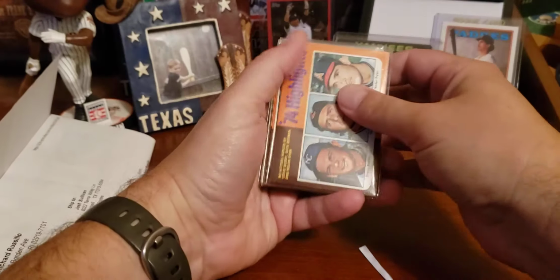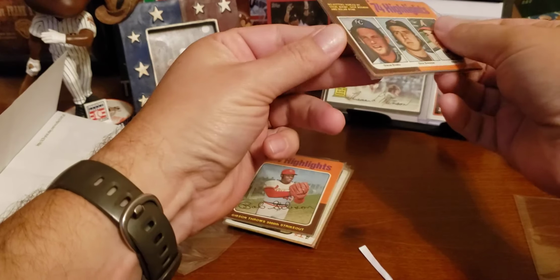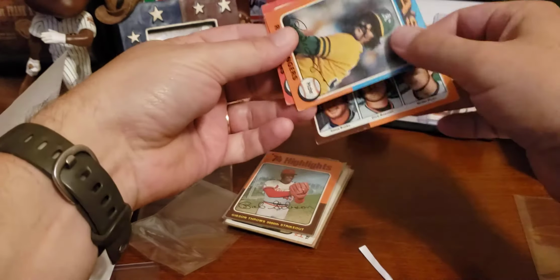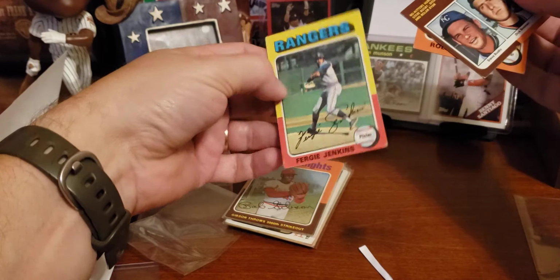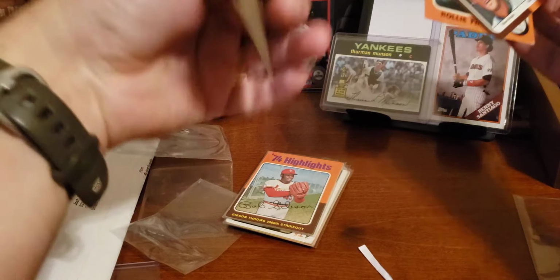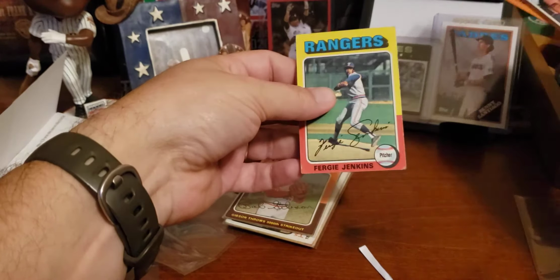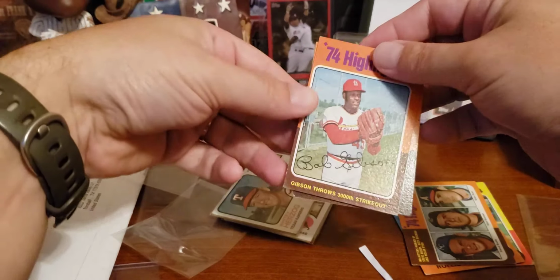So here we have some cards from the 70s. This is a highlights card. We got Nolan Ryan on this one. And there's Rollie Fingers. These are all 75 Topps, right? Yeah, 75 Topps is Rollie Fingers. And there's Fergie Jenkins. Now, of course, yes, the borders are a little worn, but that's okay. I'm not buying them to resell them. They're going straight into my folders.